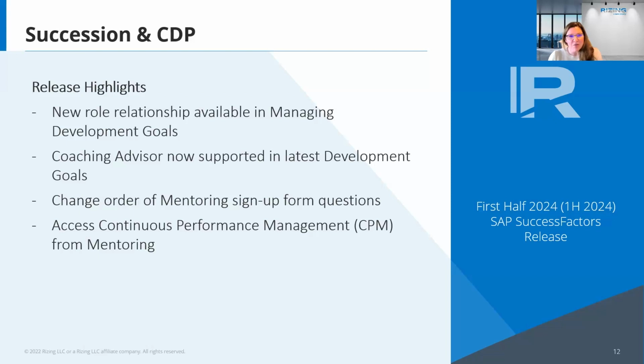From a succession and career development planning perspective, career development planning carries the day with this release. Almost all of the changes that are happening within this release focus on career development planning.